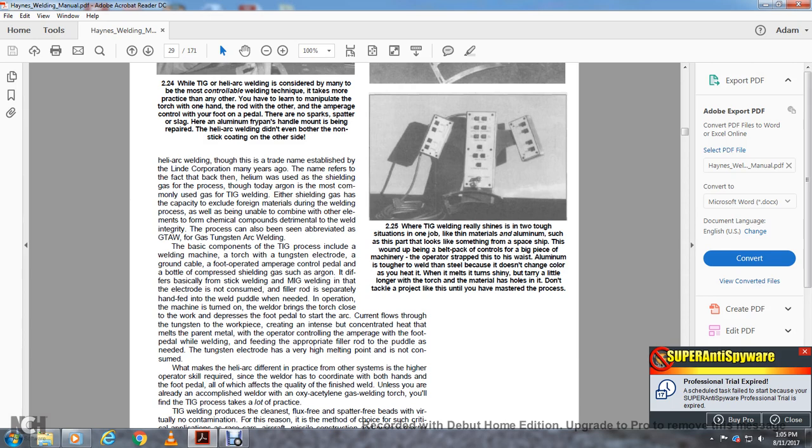The basic components of the tungsten inert gas welding process include the welding machine, the torch for the tungsten electrode with the ground cable, the amperage control, foot pedal, the bottle with the regulator, and shield gas, argon. The difference from stick and MIG welding is that the electrode is non-consumed, and the filler rod is separately fed into the weld puddle when needed.